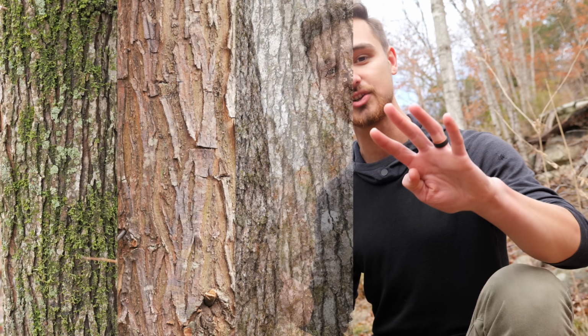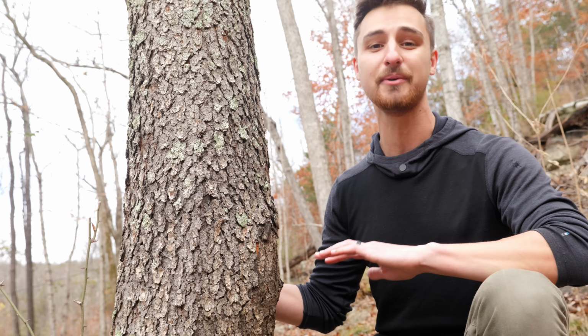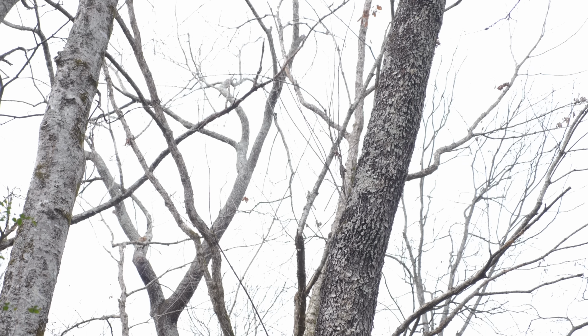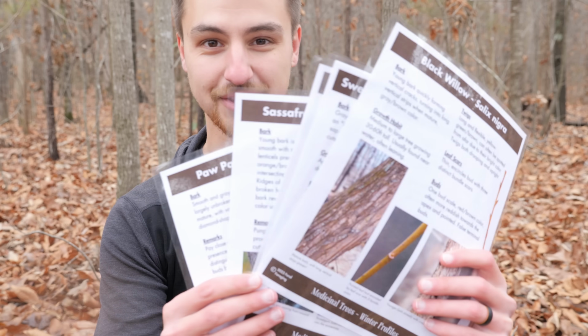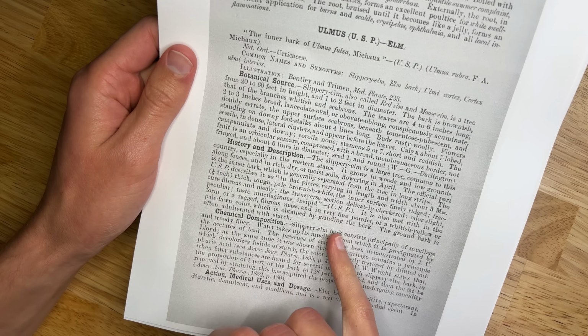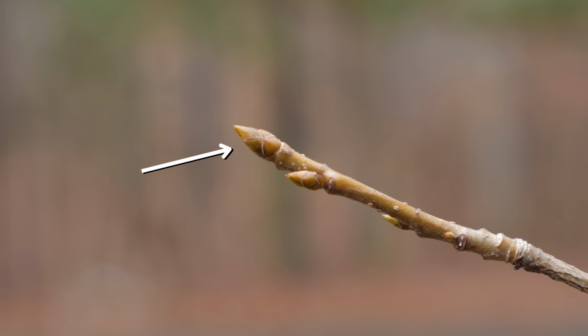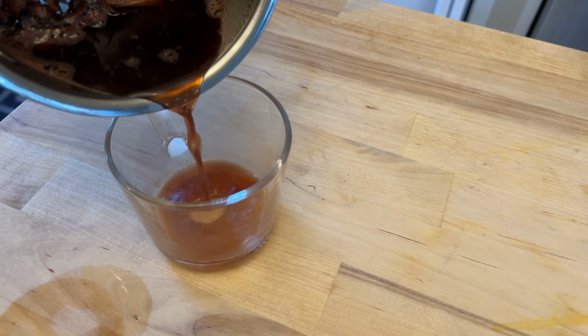There are 4 additional common trees with medicinal bark that I want to tell you about. I have spent weeks and many hours digging through historical text, scouting for these trees, and conducting my own experiments, so I'm very excited to share with you everything that I've discovered. I'll show you their traditional uses, how to easily identify them without their leaves, proper harvesting technique, and what the preparations actually taste like.